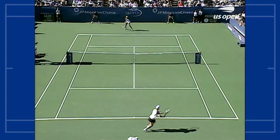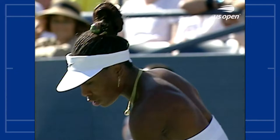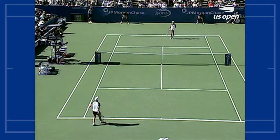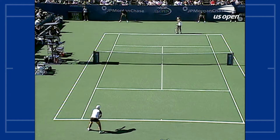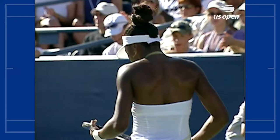Oh. Bad luck to Raymond. Though Williams made a fantastic get off the forehand. Game Williams. Williams holds. She leads 2 games to love. Second set. Williams leads 2 games to love.